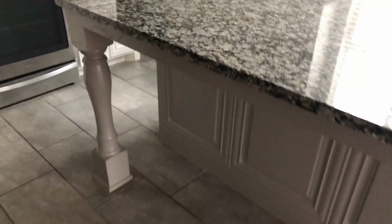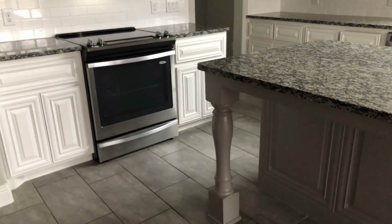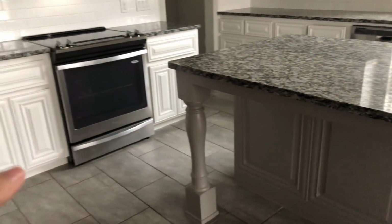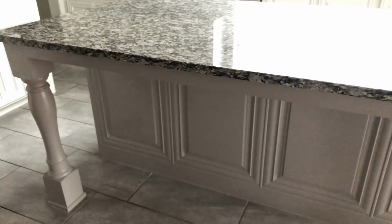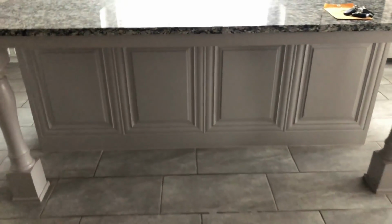The other thing I noticed is that they did a gray island, but white. Can you see the difference? I'm not sure why they would do that, but I'll eventually have that painted that same white, and then when I have it aged, we'll do that part too. But this island is massive. I think it fits like 3 bar stools. It looks like you could probably get in 4. I guess it depends on the bar stool, but yeah, so 3 here.